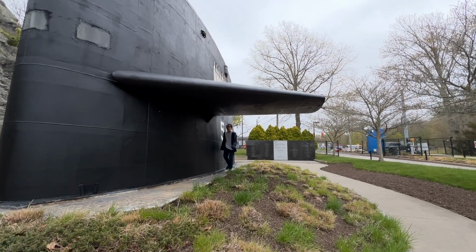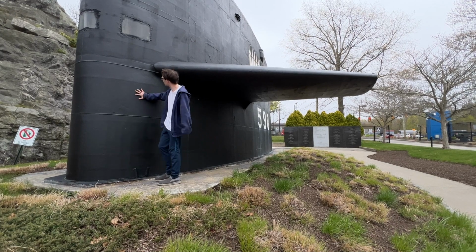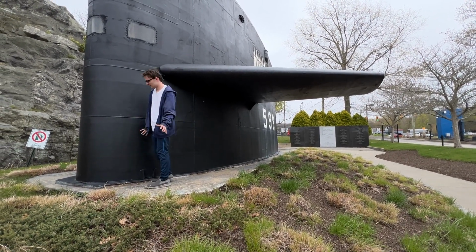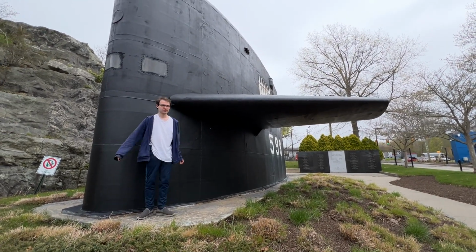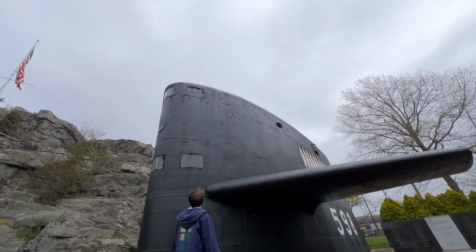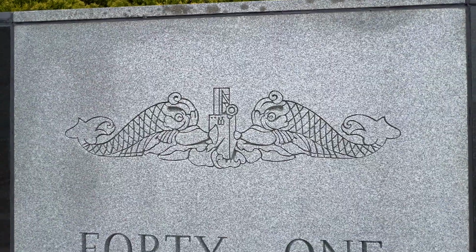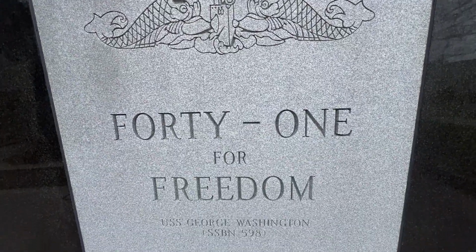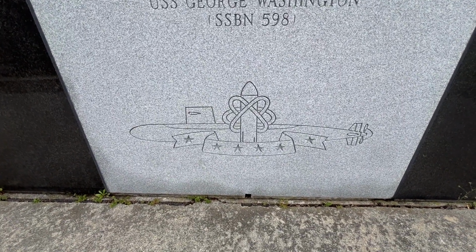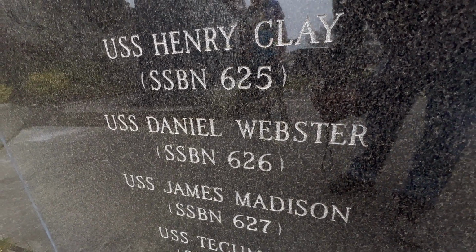And I remember they used to have a hatch like right here. And we would go right inside, well, down a little lower. Somewhere around there. They would have a hatch where we would go inside. Wow. So much bigger fairwater. And then the tube would go all the way to the top, and up there was the bridge where you would stand watch while underway on the surface. The slogan was 41 for freedom. But we used to say 40 for freedom and 1 for training. There you go, that was my boat, the USS Daniel Webster, 626.